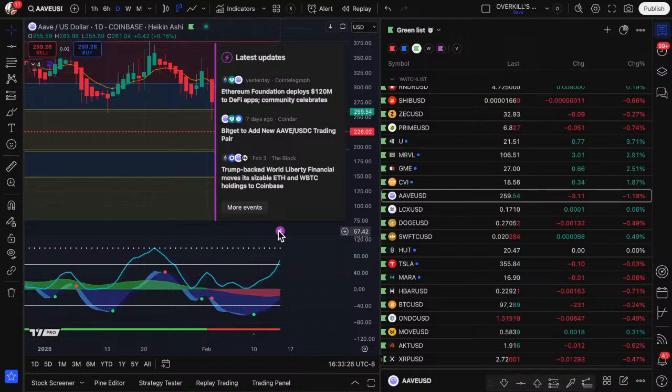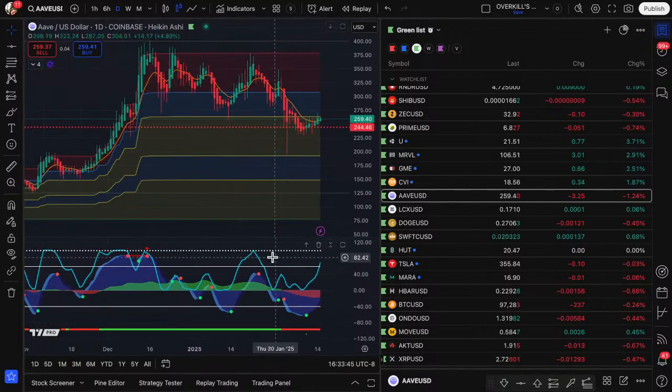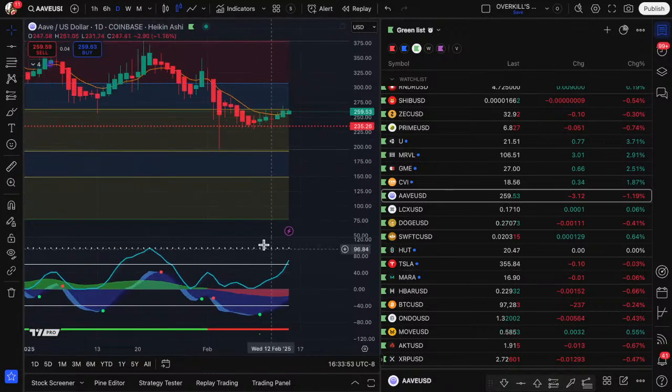Not Trump-backed World Liberty Financial moves a sizable ETH and WBTC into holdings on Coinbase. Not really much news there, but that thing's bouncing on the 9 right now, so it's trying to pump here. We could see this thing back up here at 375 shortly. I'd move the stop loss up to like 244 on the trade. The green dot came right here at around 243, so you're literally at a break-even trade right now, with a stop loss at 235.